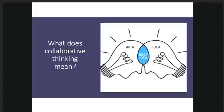And somehow in this conversation, this big creative idea encompasses everybody's thoughts and beliefs, and you build it into a little ball of the absolute best idea that you can come up with. And that's really the idea behind collaborative thinking.